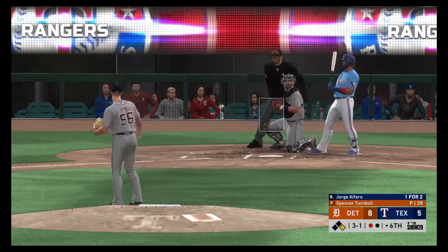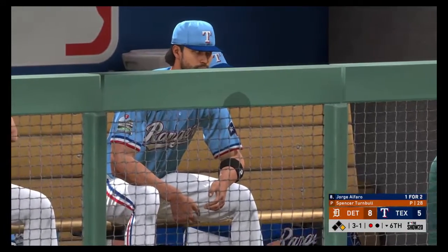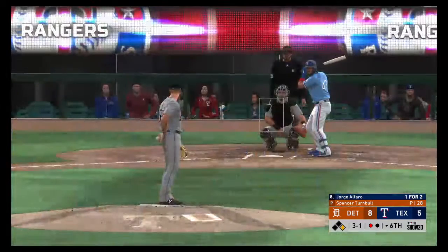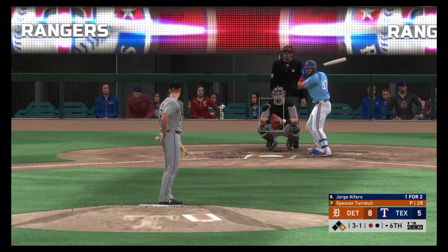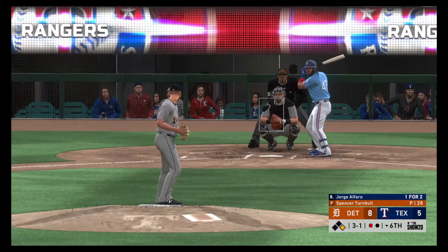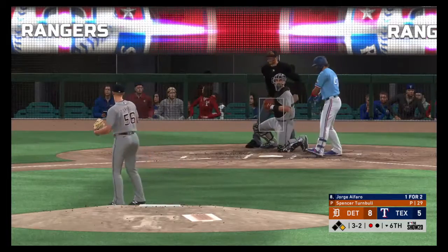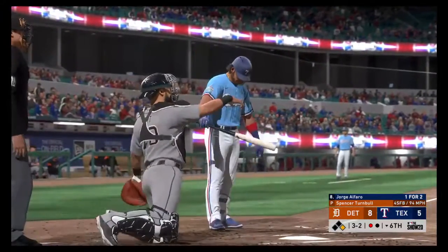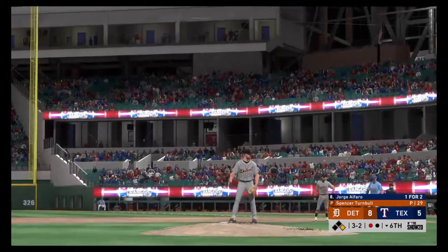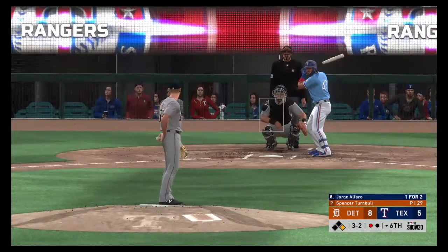Alfaro in front, 3 balls and a strike. The 3-1. A swing and a miss, and that'll fill the count at 3-2. Can't come out of his game plan right here. He knows he's a known sinker baller. I know it was a 4-seamer right there, but get back to that 2-seam. It's what his MO is.